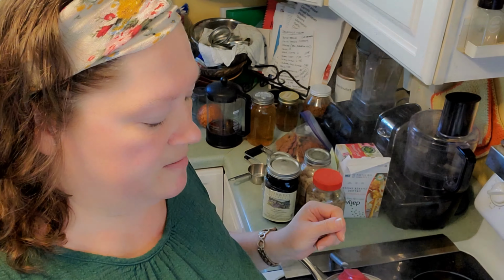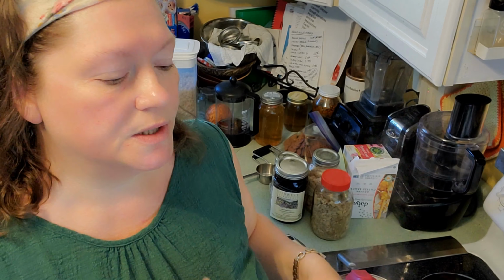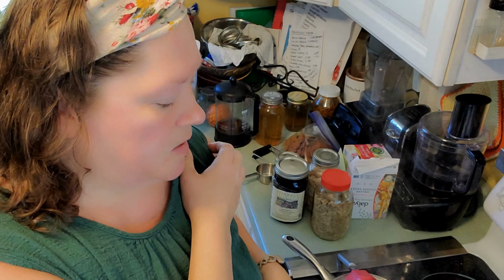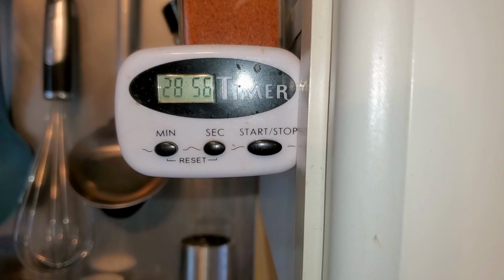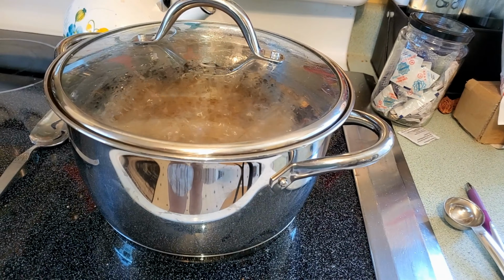Alright, I will be back when this is boiling and ready to strain. Okay, just to give it an update, I ended up only putting another quart of water in here, so it's three-quarters of a gallon, half a gallon and a quart. That's what I ended up putting in here for the water, just to thin out the slippery elm. Okay, we've got a really nice rolling boil going on, and I have set the timer for 30 minutes. It's been a minute already, so we will come back when it's done.